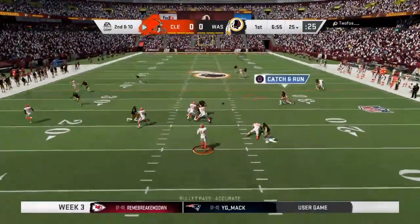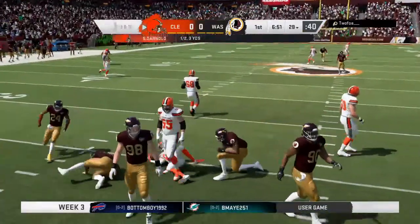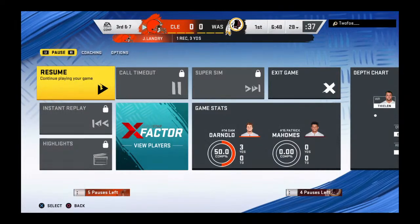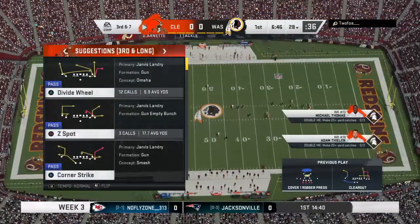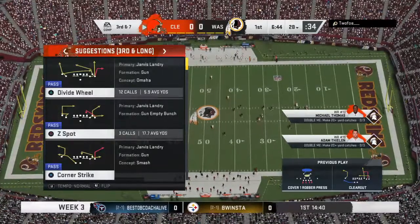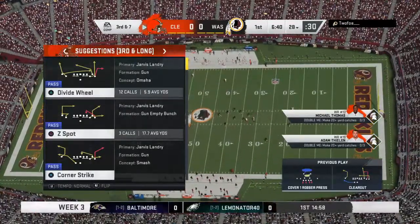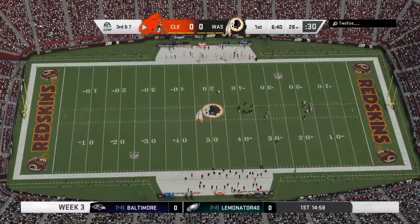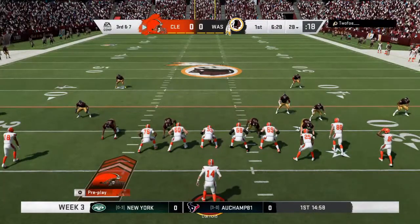Here's Darnold, and he's got the hook up to Landry, and he'll be upended at the 28-yard line. Just a 3-yard gain. There, Jarvis Landry, a 3-yard pickup. And it's 3rd down. A tough spot here on their opening drive. This is 3rd and 7.